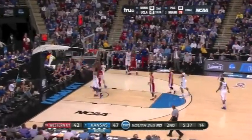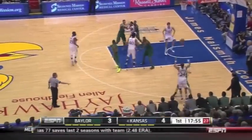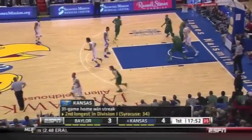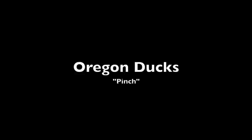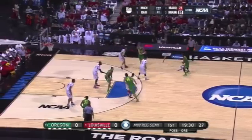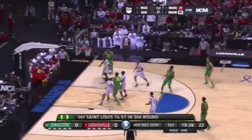Ellis gets it down low. Withy. Hard to take a block away from Withy. That's exactly right. At every opportunity, they'll full court press some, and they'll also mix defenses, man and zone.